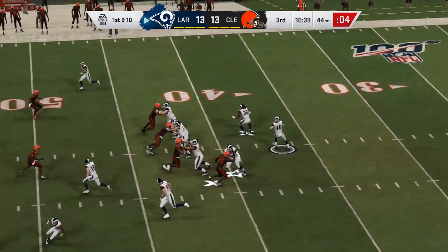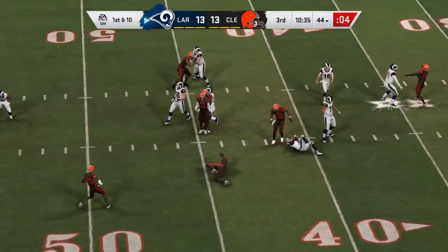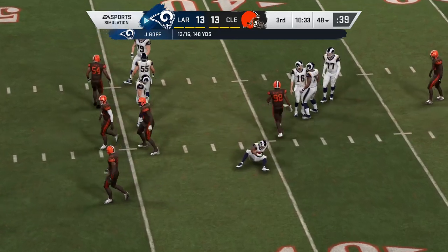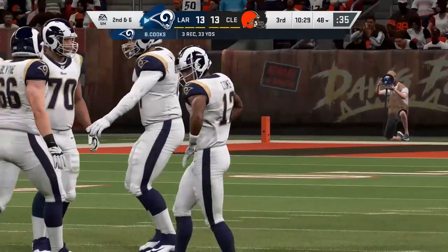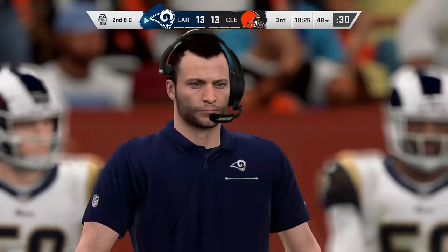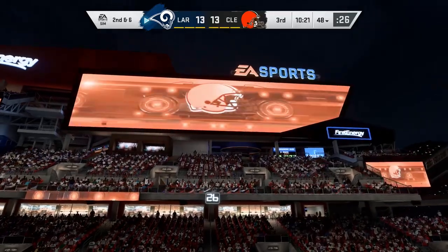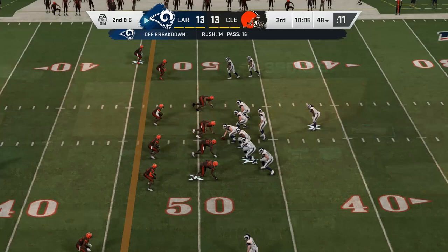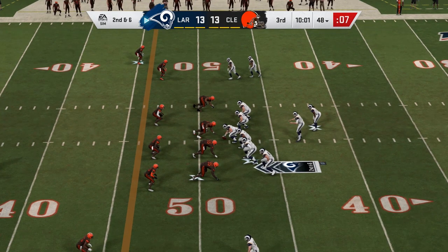Now Goff on first down. And Cooks has it over the middle. That throw good for 4. It's 2nd down. Four yards on that last completion, so that sets up 2nd and 6.